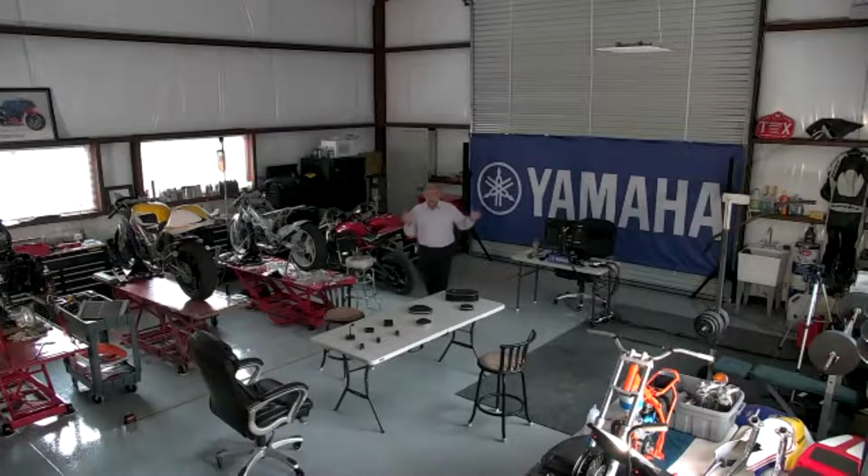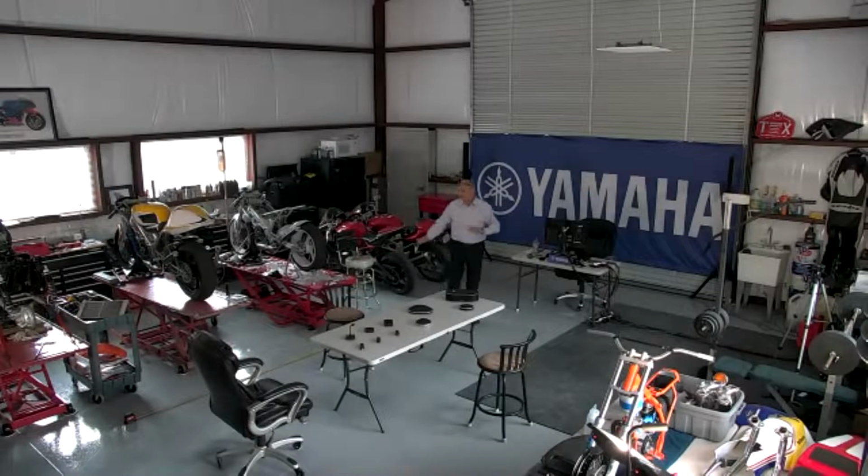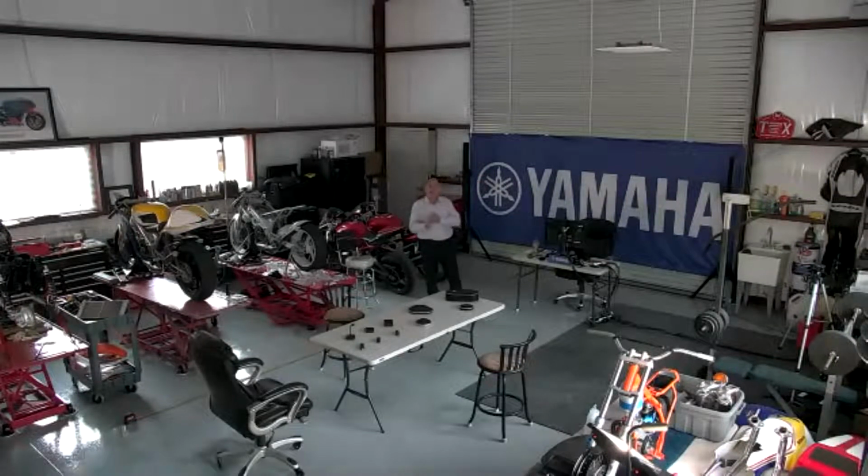So let me tell you about the space I'm in. It's a 30 by 50 metal building I had built a few years ago. I've actually got a tape measure on the floor here to give you a little scale. I've got it set out to 20 feet. But we're 30 by 50 feet. The door behind me is 14 by 14, and the walls are 16 foot high, and it's about 19 foot high in the peak.